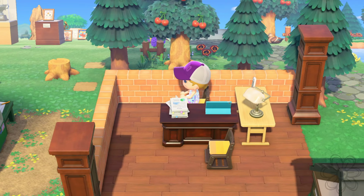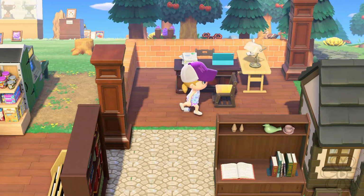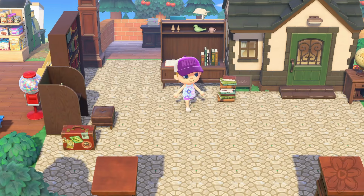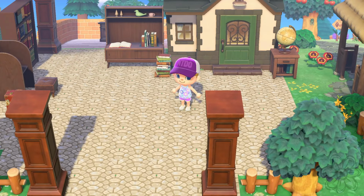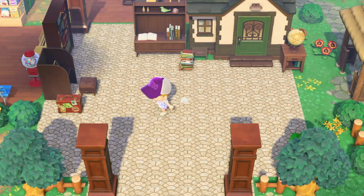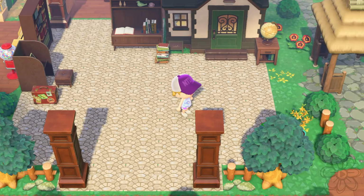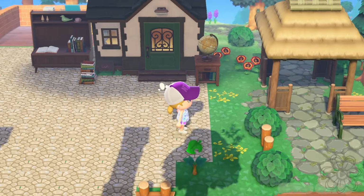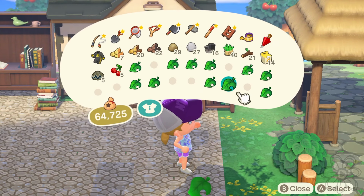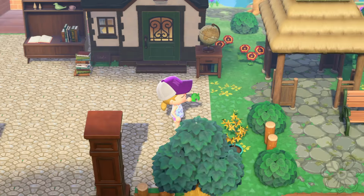Okay, we'll probably have to wait on changing out that other table too. I don't know if that one can be customized to match. Okay, where do we want this other boxy stool? Where do we want this other bookshelf? Should we put it on the same side? Should we put it over here? Maybe over here. If we can find it. Wooden bookshelf, there we go.